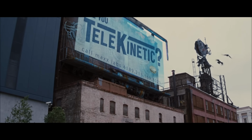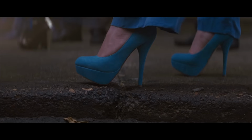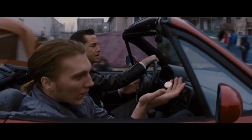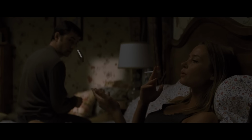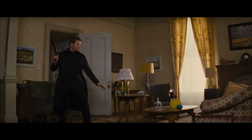About 10% of the population has this TK mutation. That's right. Random people all over the world develop a form of telekinesis, and while some never managed to do more than float quarters or twirl lighters around, there was one kid who was TK AF.